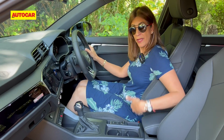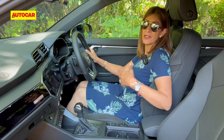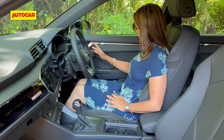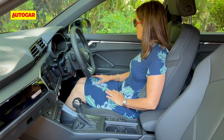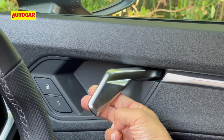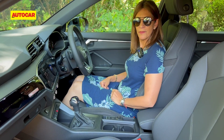In India, you will get the phone box as well with the wireless charging. So yeah, you're going to get a whole host of features like ambient lighting and a 10-speaker sound system as well. Overall, I really like the way that this looks. It's got some nice chrome touches. I love these handles as well. They look really nice and quite different and very easy to open the door as well. Lots of smart modern new touches and an interior I quite like.